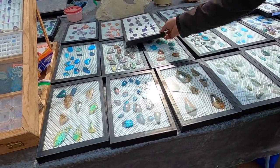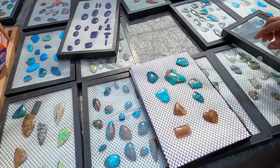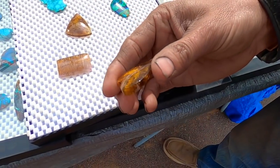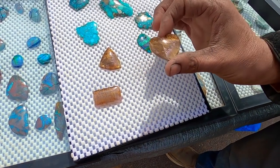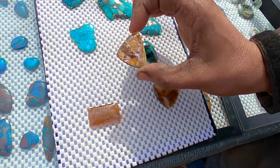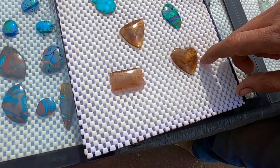There's a cool one I just finished 2 days ago. Both these. Whoa. Amethyst with cacoxenite cones. Fantastic. I've never seen it with more cacoxenite than the purple. This is super rare, right? Yes. Super rare. This is like facet grade too. So it's very difficult to find this material.